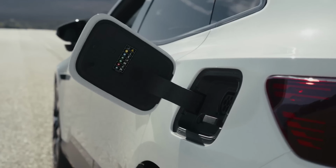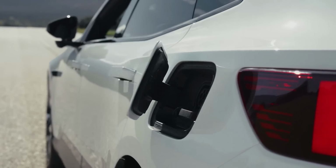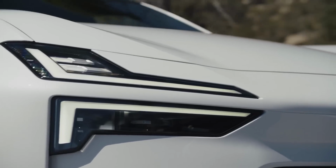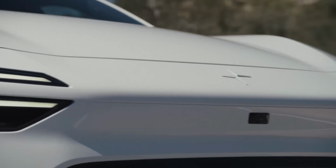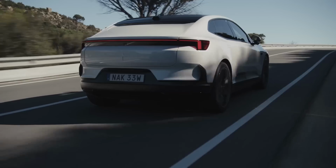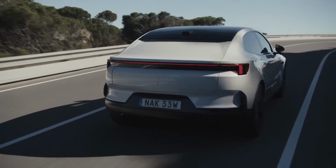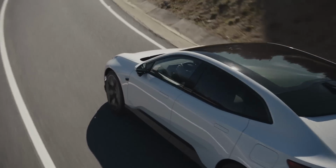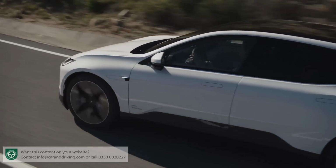Both 4 models can DC charge at up to 200 kilowatts, which allows them to top up using rapid public chargers from 10 to 80% in half an hour. There's 22 kilowatt AC home charging capability, which from empty to full requires 5.5 hours on a 3-phase 22 kilowatt wall box. If you have a more typical 7.4 kilowatt wall box, you'll need almost twice as long as that.